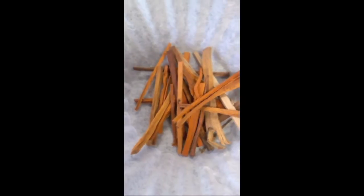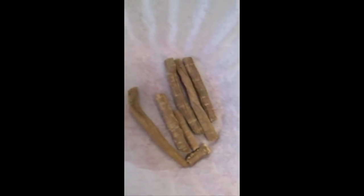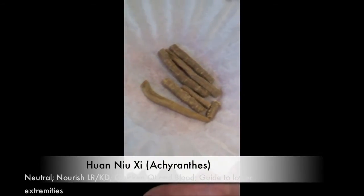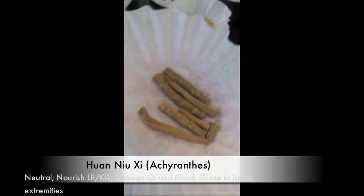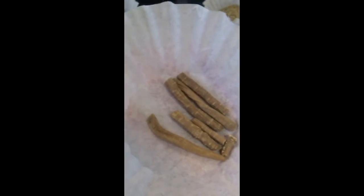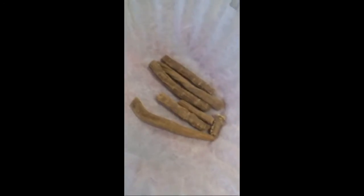Huainiuxi, which is right here, is another blood-invigorating herb. The other thing that's special about Huainiuxi is that it can also nourish blood. It nourishes the liver and kidney a little bit. It's also a guiding herb to the lower body. So it shows up in a lot of traumatological formulas. In most old books, they just call it Niuxi, and they don't tell you whether it's Huainiuxi or Chuanniuxi. So I usually pick depending on what the formula is for. If I've already got lots of invigorators, I might pick Huainiuxi because it's a little more nourishing. Or if I need more blood invigoration, maybe I'll use Chuanniuxi.